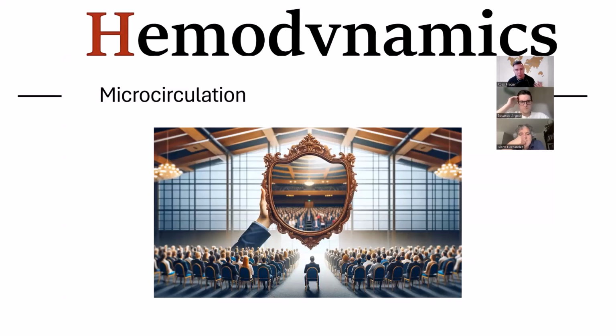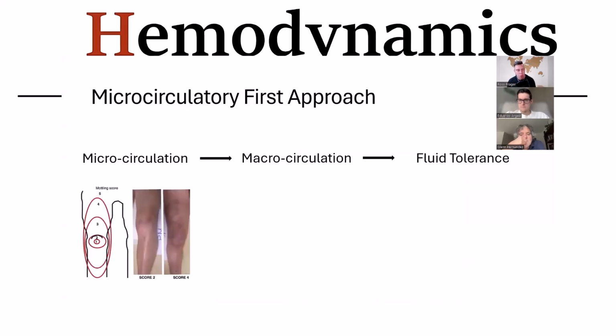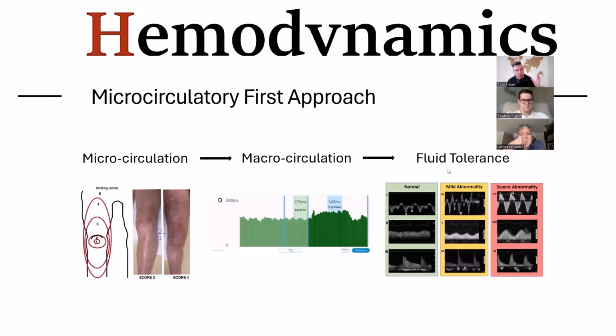And really, our attempts at resuscitation should be designed to improve organ perfusion at the very core. Because again, everyone is fluid responsive. Everyone is fluid tolerant in a healthy physiologic state. So this has led many of us to adopt what we call a microcirculatory first approach, where we start with some sort of assessment of microcirculation. And if that is abnormal, then we start looking at macrocirculatory parameters, stroke volume, fluid responsiveness. And then we ask ourselves, is the patient fluid tolerant, or will they be harmed by IV fluids? Things like venous congestion, or looking at the acute illness, heart failure, cardiomyopathy.